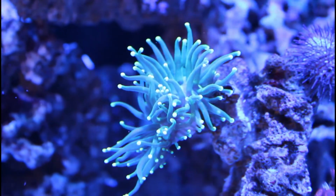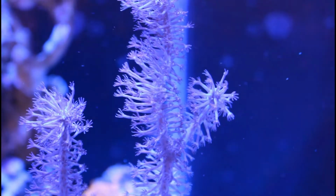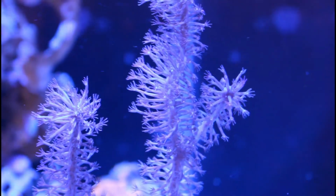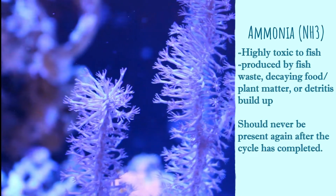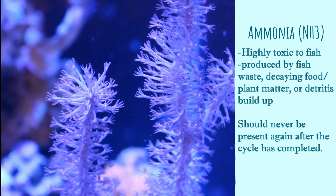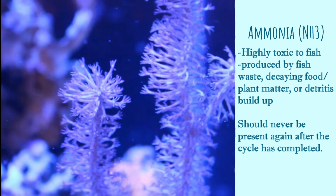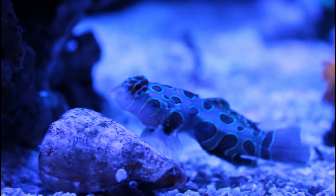Now, you can't just fill up your aquarium and expect the cycle to start on its own. You need some sort of waste to start the production of ammonia. Ammonia is a deadly toxin created by waste, whether it's fish waste, decaying food or plant matter, or a large buildup of waste in your filtration. But ammonia is also the first building block needed to create a healthy ecosystem.